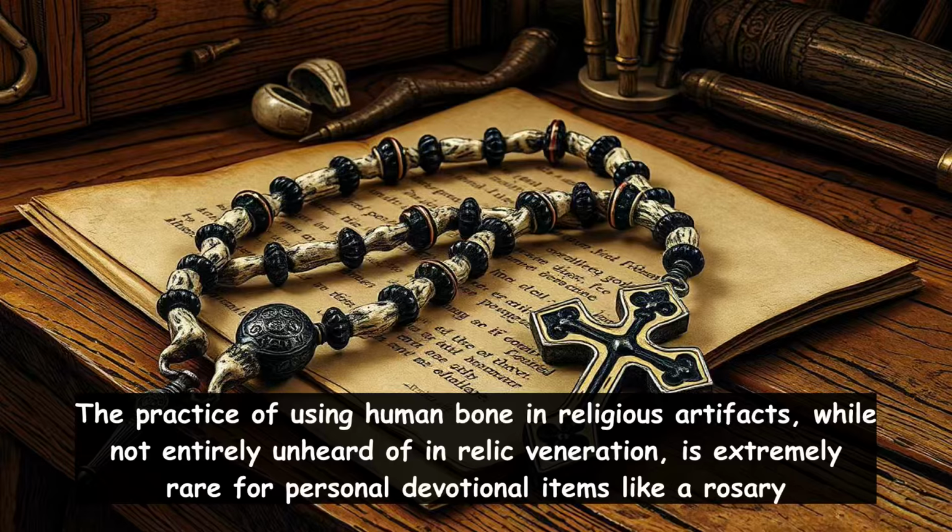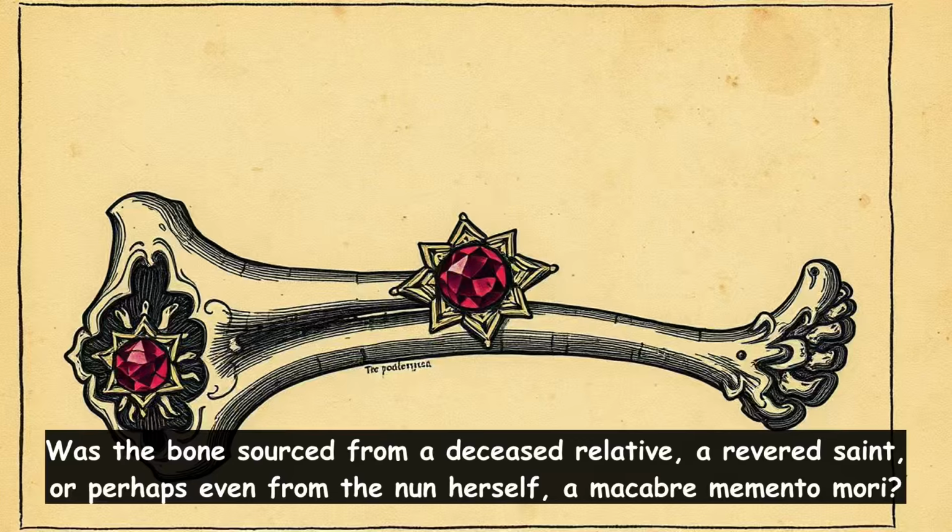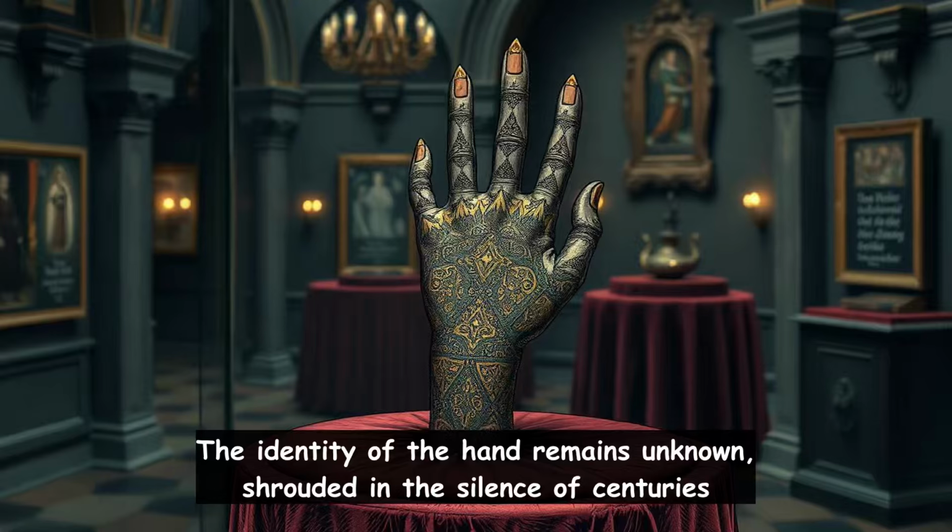The practice of using human bone in religious artifacts, while not entirely unheard of in relic veneration, is extremely rare for personal devotional items like a rosary. The ethical implications of using human remains in this manner, even in a medieval context, are profound. Was the bone sourced from a deceased relative, a revered saint, or perhaps even from the nun herself, a macabre memento mori? The identity of the hand remains unknown, shrouded in the silence of centuries.